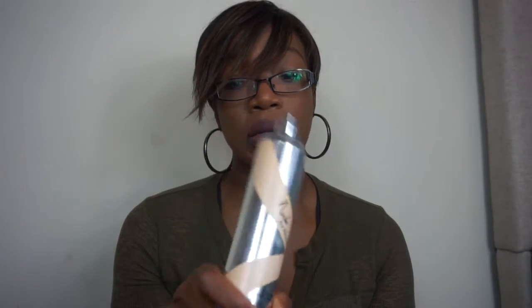Yeah, so I've been using this, and the bottle is almost empty. And I actually have 2 bottles. This is the second one I have purchased. But I have 2, so I'm almost done with this. So I'm definitely going to be using my other bottle of this.